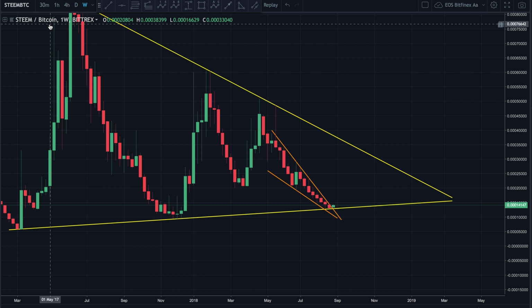We're looking at Steem to Bitcoin. This is the 1 week chart on Bittrex, guys, and I wanted to start at the bigger picture. Obviously, Steem is operating within a larger wedge. We're getting a series of lower highs, higher lows.